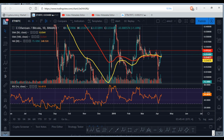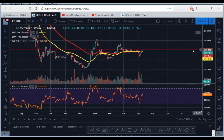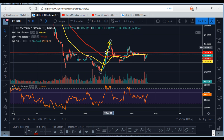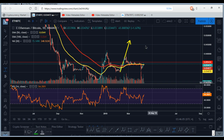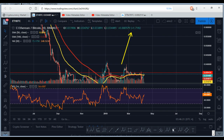Ethereum, right? Beautiful formation. A 1-to-1 extension needs to be completed, from this area of the 2018 low. Let's take a look at it. Ethereum, we got low, high, right? If you want to be conservative, you could anticipate a 1-to-1 extension, which is just another move to the upside, like a 43% move if you want to be conservative. But if you want to be aggressive, you can get this entire move from this area of resistance. You could be looking at another 60% move to the upside, right?